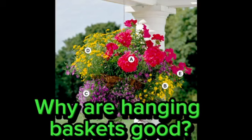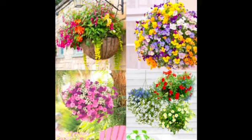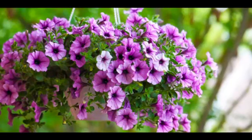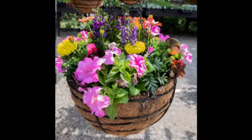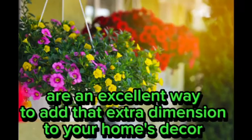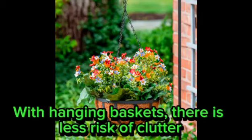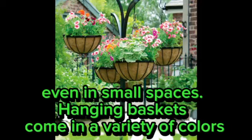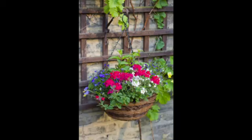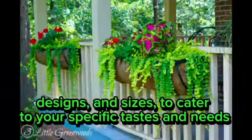Why are hanging baskets good? Hanging baskets, with their wall hanging, are an excellent way to add that extra dimension to your home's decor. With hanging baskets, there is less risk of clutter, even in small spaces. Hanging baskets come in a variety of colors, designs, and sizes to cater to your specific tastes and needs.